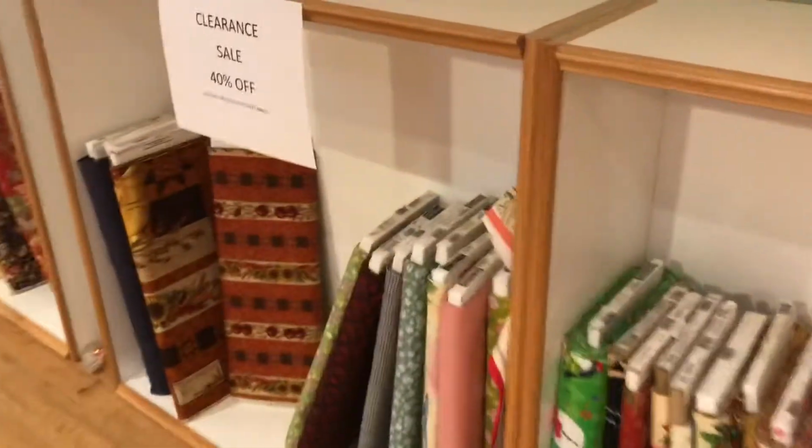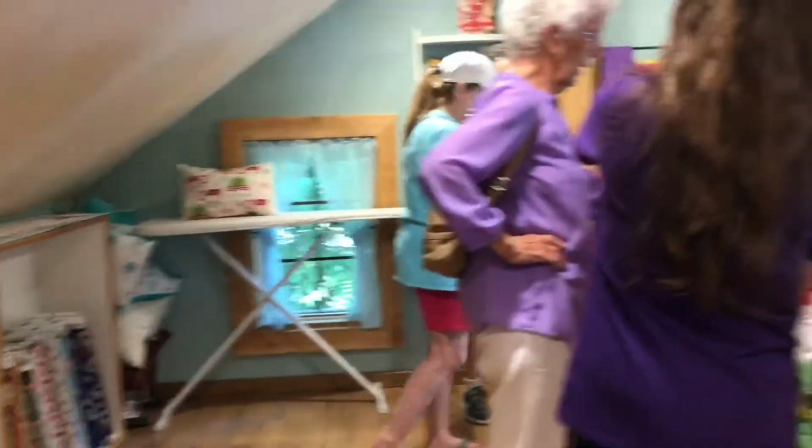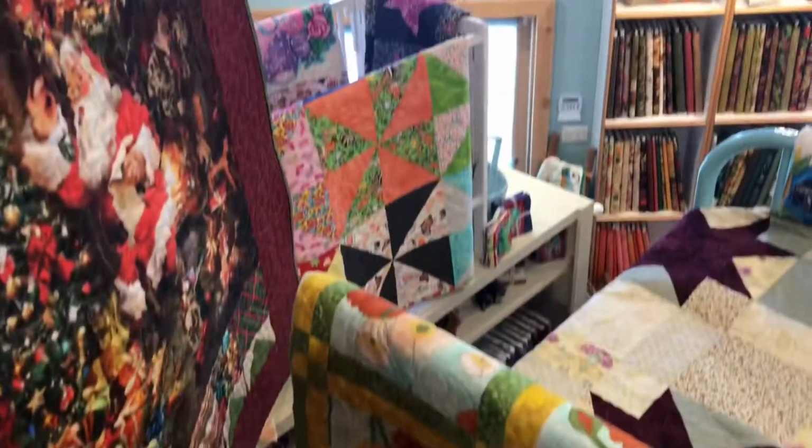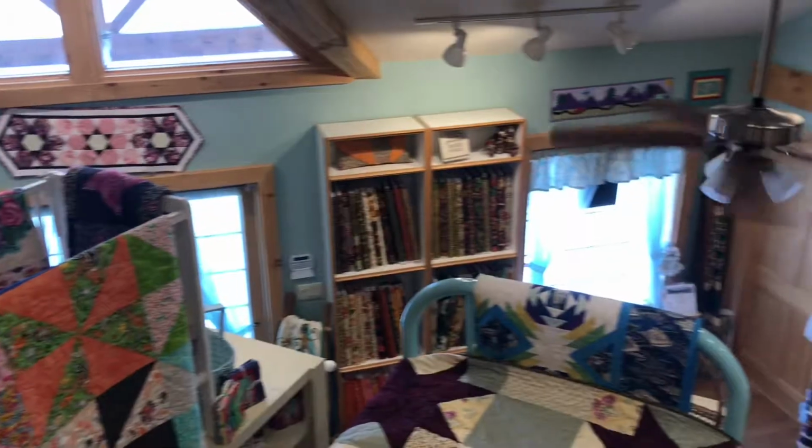Oh, and Judy, I found some clearance. You know, for the person who said they weren't going to get any fabric. They hadn't gotten in trouble. I usually have some, but I think I'm getting it. Well, let me know if you need some help.